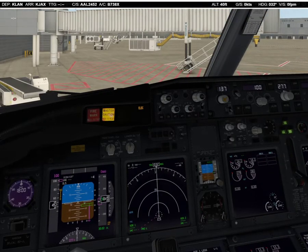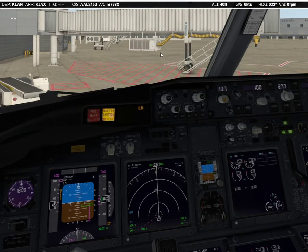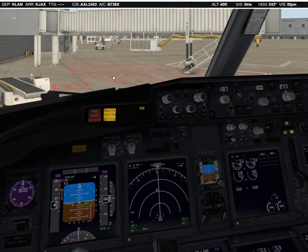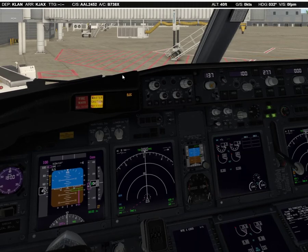Alrighty. Well, thanks to the replay, that screwed up the stats there. If you actually look back in the video, it was only around 200 some feet a second, which is a decent landing overall.